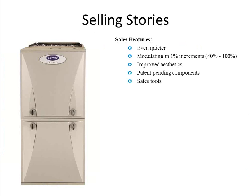So for starters, obviously the modulating gas only applies to the two modulating gas units, the one Carrier and the one Bryant. It modulates in 1% increments from a minimum of 40% gas fire up to 100%. So that's basically 61 stages of capacity. So it can operate at 40%, 52, 97, 100, and anywhere in between any of those.